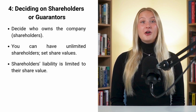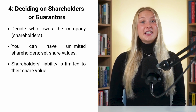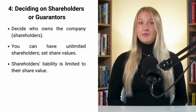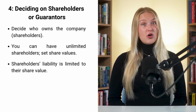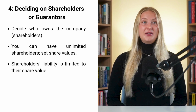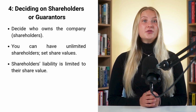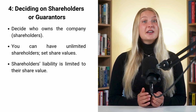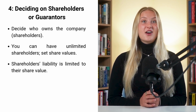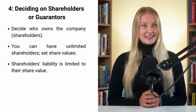The value of individual shares can be set at any amount, and shareholders will only be liable for that value if the company shuts down. Setting a low share value, like £1, is a smart way to limit the liability of shareholders. Shareholders may also receive dividends if the company makes a profit, but keep in mind that dividends are taxed, so it's worth checking HMRC's tax guidance.